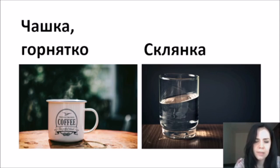And a glass means склянка. Склянка comes from the word glass, which in Ukrainian is скло. A glass of water is склянка води. Чашка, mug, and склянка, glass.